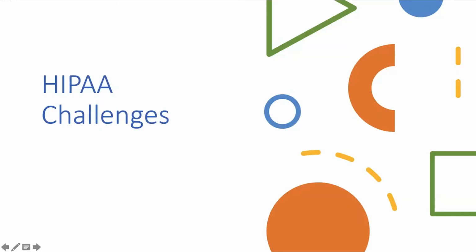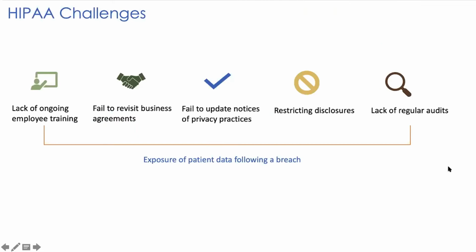Now, let's dive into what is a PM role in health tech. What are some HIPAA challenges that a product could potentially face? Lack of ongoing employee training, failing to revisit business agreements, failing to update notices of privacy practices, restrictions to your disclosures, lack of regular audits. All these can eventually expose your patient data and end up with a breach of your patient data, which is the PHI and PII, which is HIPAA regulated.